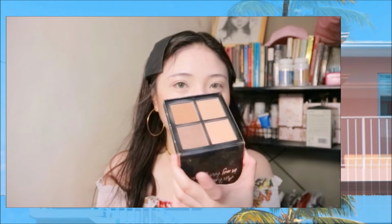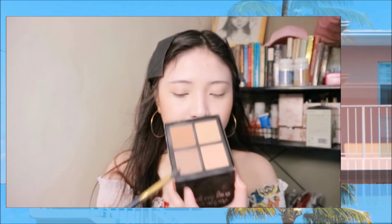Now after that, I'm just gonna contour my nose, and this is just how I contour my nose, and this is what I'm gonna use to contour it.